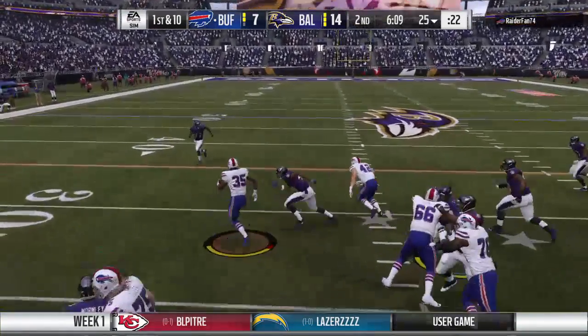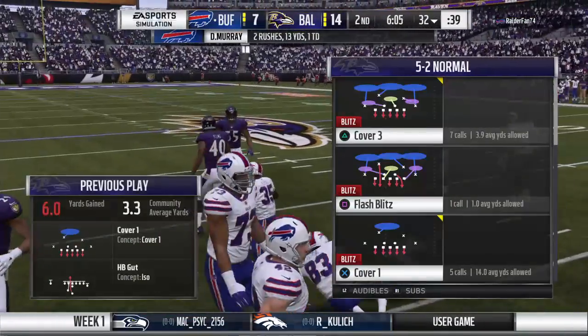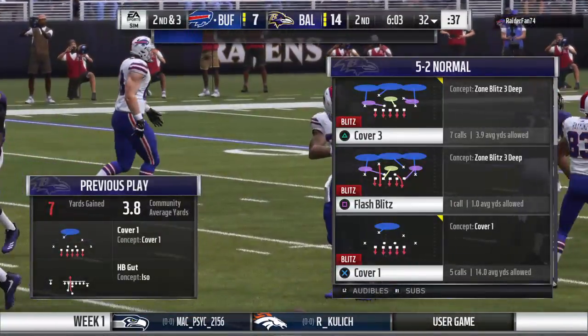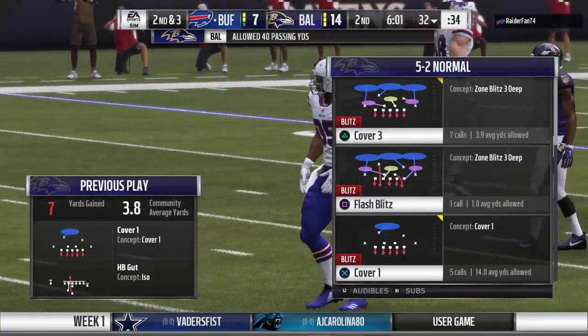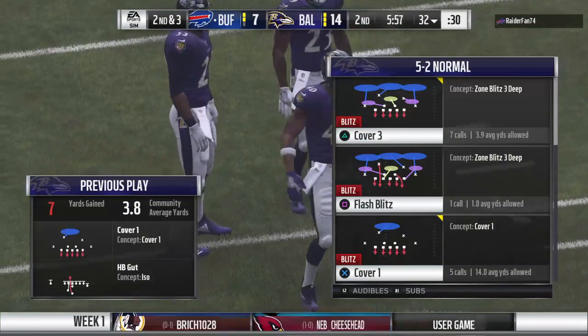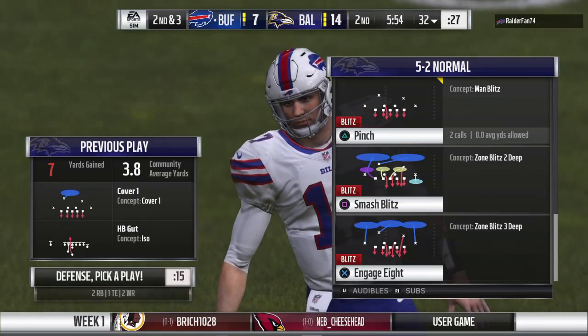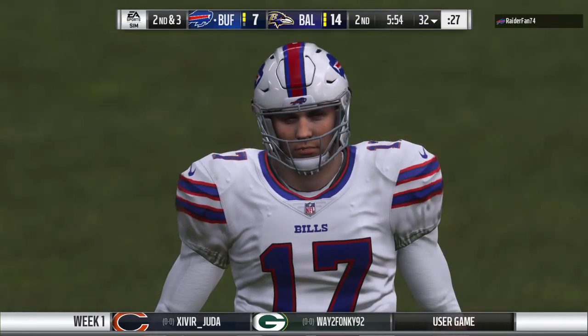Here's Murray now as they run it to start the drive. And he'll work his way across the 30 to the 32. 7 yards on the pickup there, and it'll leave him with a 2nd and 3. Despite the blitz, they're still able to pick up a nice solid gain. The disadvantage of blitzing often alters the normal spacing and run fits and leaves creases like they were able to exploit right there.